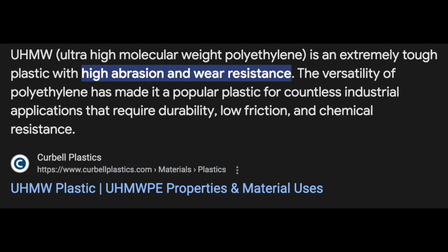So normally these jeans are made from cotton, elastane for stretch, and what they call ultra high molecular weight polyethylene. Probably butchered that, but I had to look that up because I didn't know what that was. According to Google, ultra high molecular weight polyethylene is an extremely tough plastic with high abrasion and wear resistance. So we're not talking about big pieces of plastic in your jeans, but little fibers mixed with elastane and cotton.